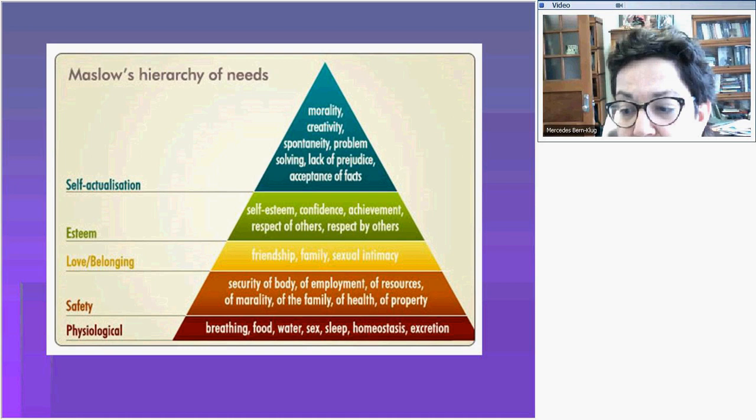So taking a look quickly at the hierarchy for food, water, sex, sleep, homeostasis, and excretion, the bottom rung of his hierarchy, if those things are not met, according to the perception of the individual, of that resident, there's definitely no way we can navigate up this pyramid to a more perhaps well-adjusted, well-adapted, happier, more productive individual. So social workers, we have to start here.